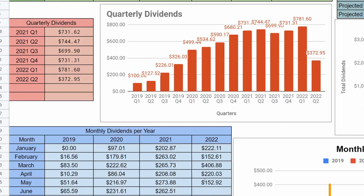But overall, we did make $152 for the month of May, which brought our quarterly dividends for Q2 of 2022 to $372.95. We are finally in June, which should be the best dividend month of the, I guess, quarter for us, and hopefully we can break the previous quarter, which I think we will very easily, especially because we continue to dollar cost average. We continue to reinvest the dividends.